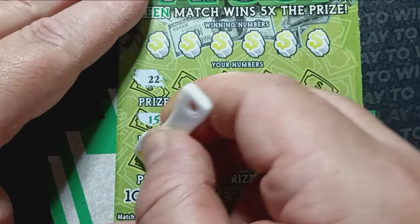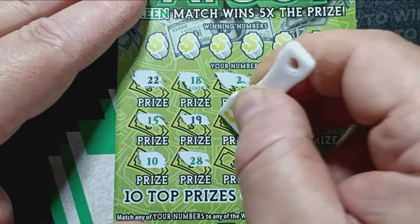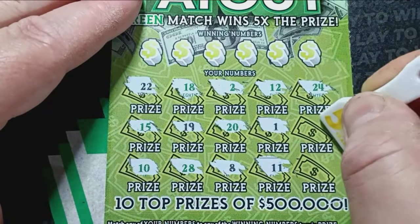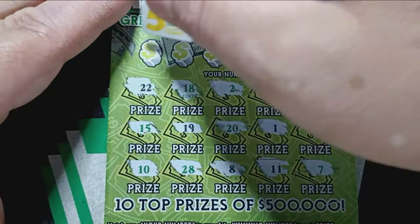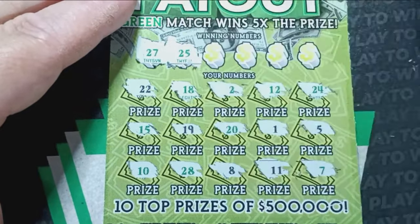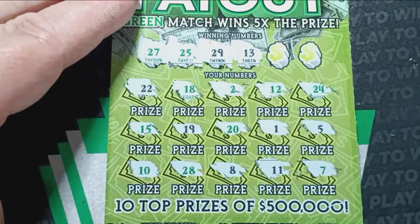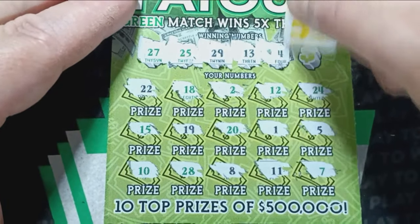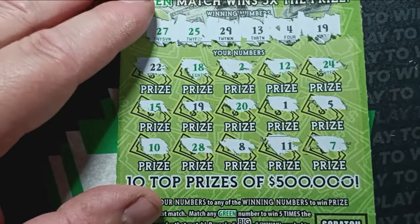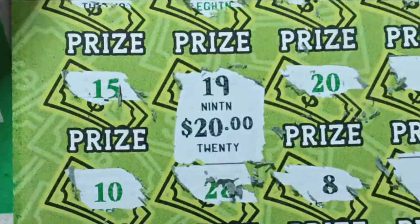Double deuce. Green 15. Green 10. Green 18. 19. Green 28. Green 2. Green 28. Green 12. 1. 11. Green 24. Number 5. And number 7. 27. We have one off with a 28. 25, we have a 24. One off. 29, we have a 28. One off. 13. Number 4, we have a 5. One off. And hey, well, how about that? We have a match there. 19. All right. Well, at least we got something back. What do we get on 19? Little zeros, we have $20. All right, well, I guess not too bad.